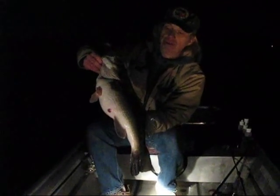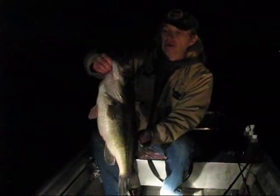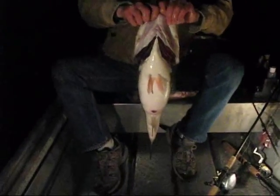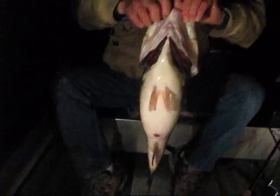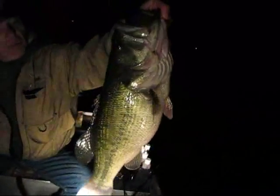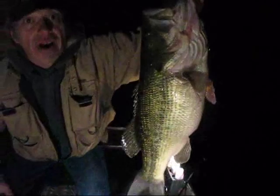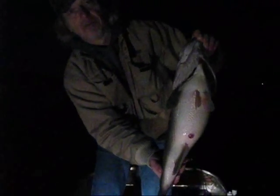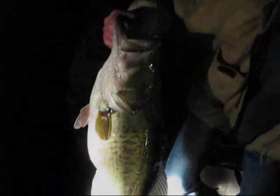We took a bunch of stills. We're gonna get her in there. Just gonna be a quick shot of the back and the head on this girl. She is an absolute pig. That is a fall pig right there. Right at 7 pounds. And there's her belly. Now let's get her back. What a tank. That's a full tank. That fish hurt my arm.